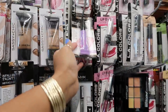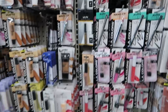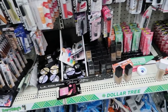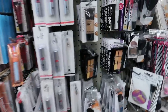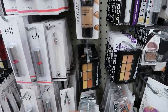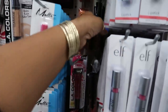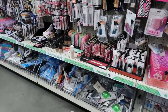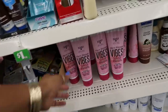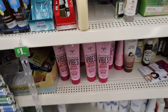There's that one and a purple one. Is that the same thing? Yeah, same. The e.l.f. foundation right there. Wow, they have a lot of these just spread out. There's more of these, the flower lip glosses. And as far as over here, that's pretty much all I see today. They still have the hard candy cherry blossom vibes. That's the salt body scrub.